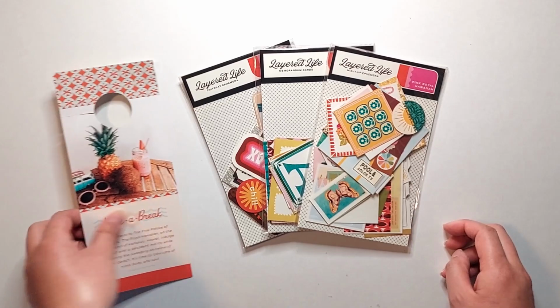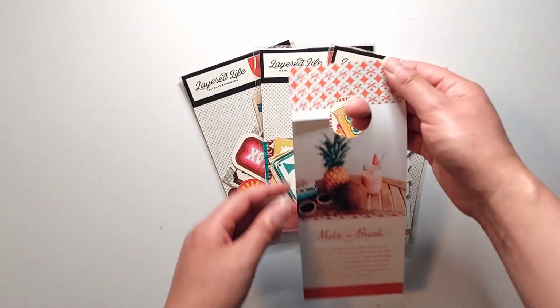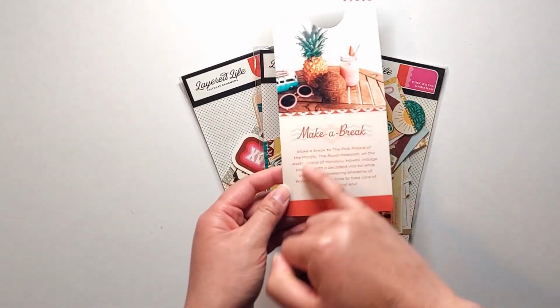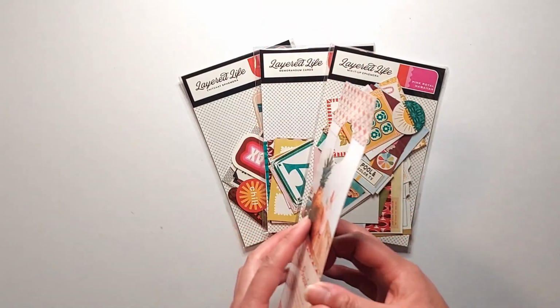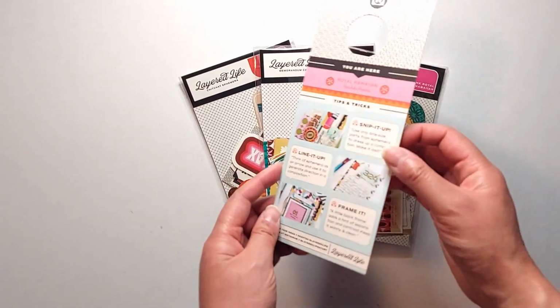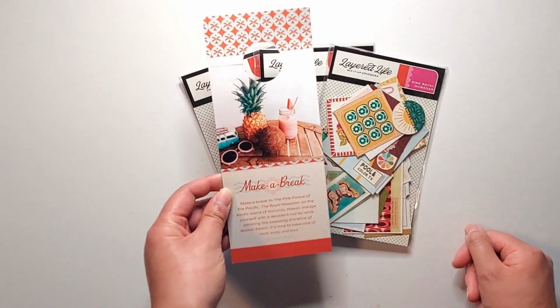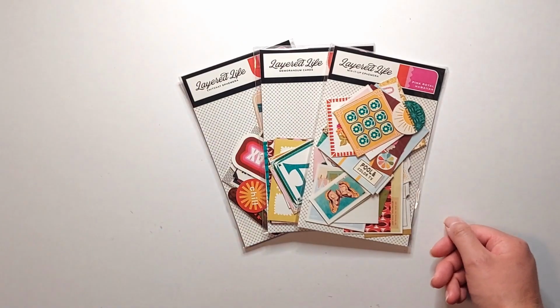But each month comes with a little door hanger going along with that hotel theme, telling you a bit about the inspiration behind the theme. And on the back, there are some projects and tips and tricks and inspiration. So if you get anything from the store, I think this will probably come with that.